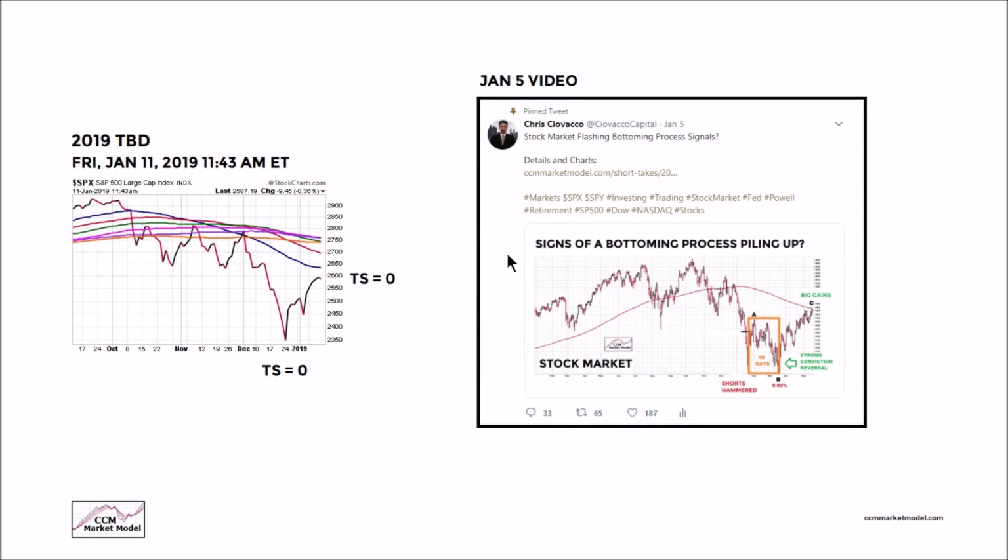So a fair question might be, last week you said that the stock market was flashing bottoming signals, and you added last week to the growth side of the portfolio. A fair question might be, why was the add so small? Because we have to stay in line with the data.